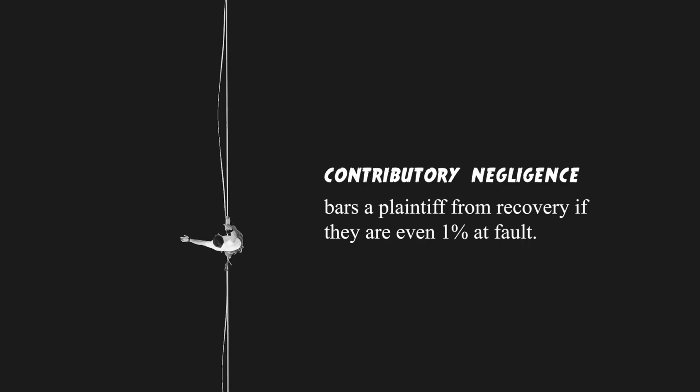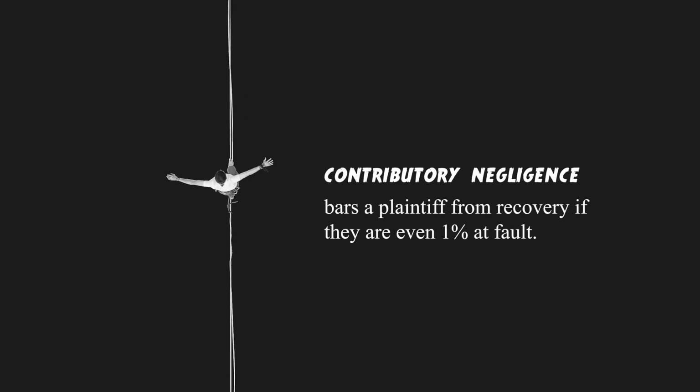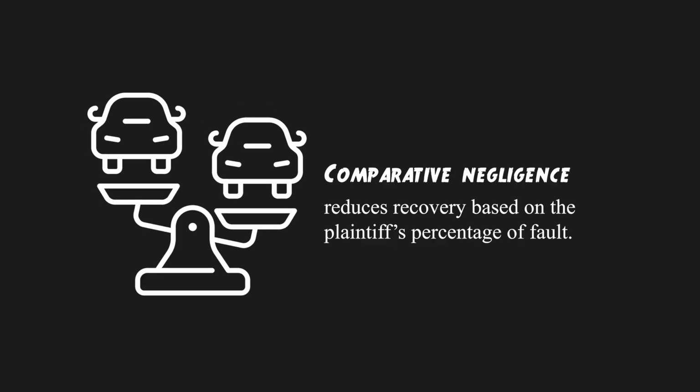The way the law used to work was that if the plaintiff, the person making the claim, is at all at fault, even 1% at fault for his own injury, then he cannot collect. It's kind of a brutal rule because there's a lot of times that maybe he's 1% at fault, but the other guy was sure as heck mostly at fault, and he should pay his fair share. And so the law changed about 40 years ago to what we call comparative negligence.